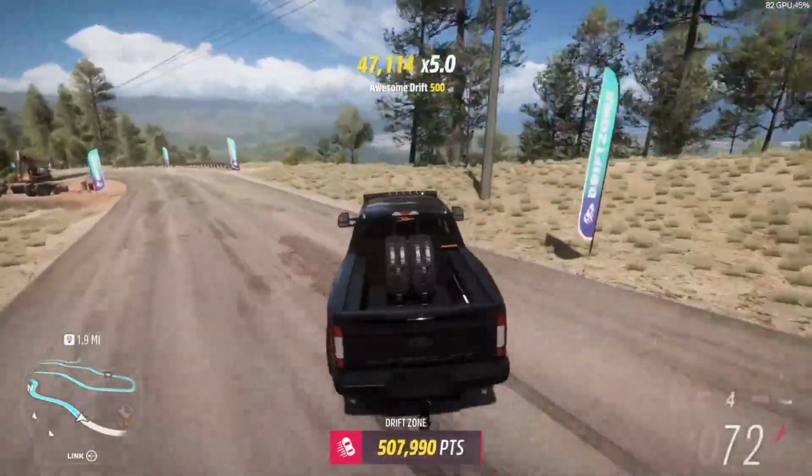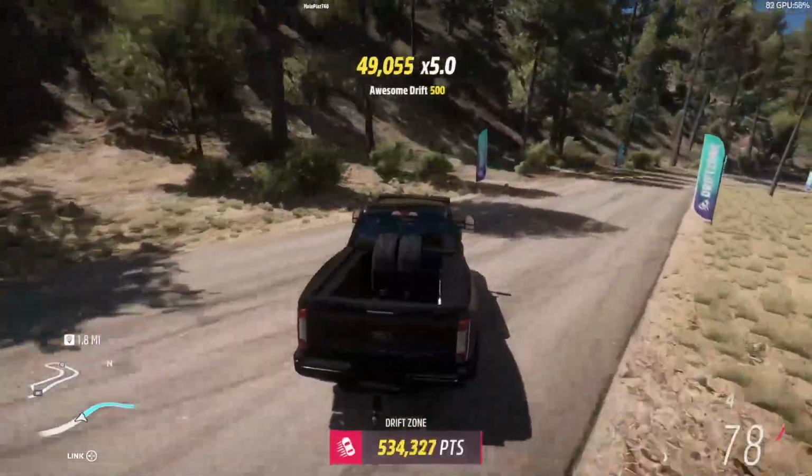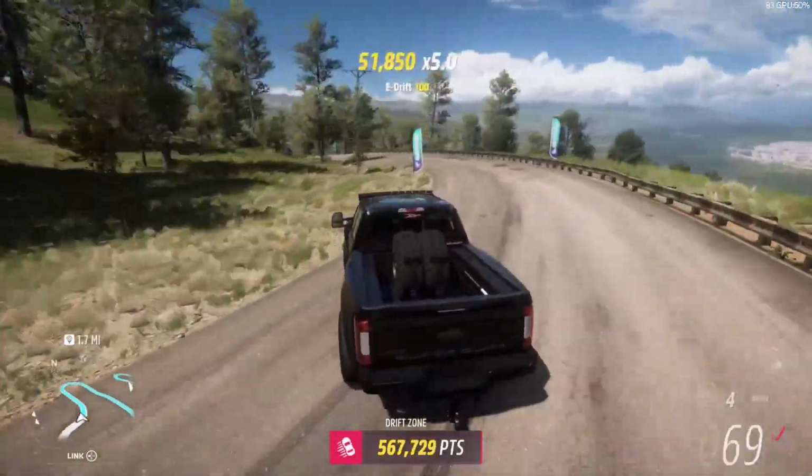We're about halfway. We just passed the marker on the map and we're at 500,000. I'd say we're in with a shout for this. So far, it's been fairly nice.